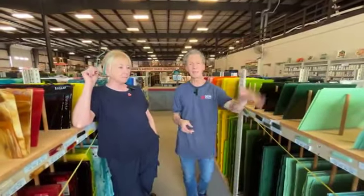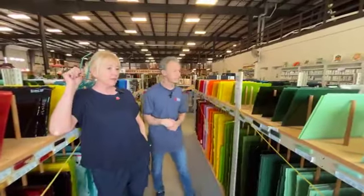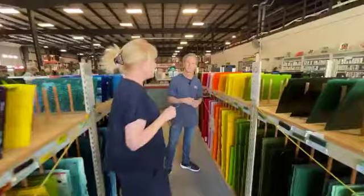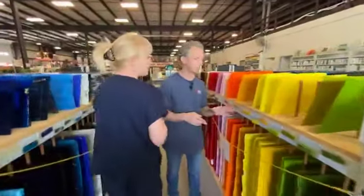But if you cap it with clear, it stays blue. Which can give you some interesting design possibilities. It's kind of fun, actually. It's fun to play around with, that's for sure.